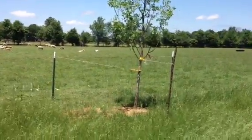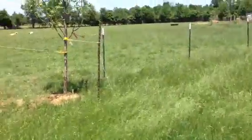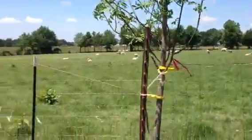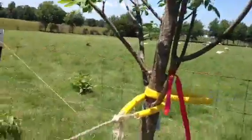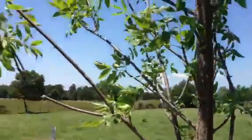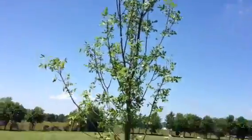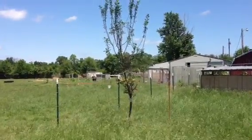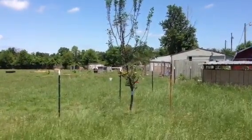But I purchased these two first. They've been in the ground for about 2 weeks. This one looks like it's gonna be a beautiful tree. It is a ash, what kind of ash? A green ash. And this one here is an apple, not Red Delicious, but that type.